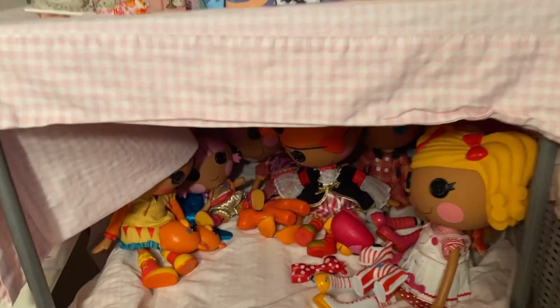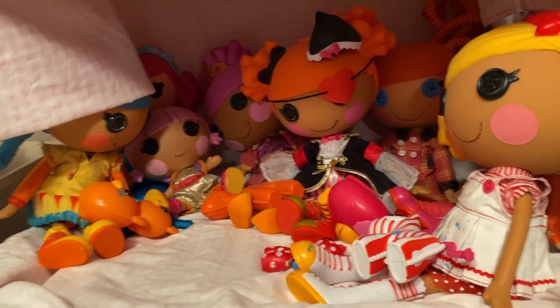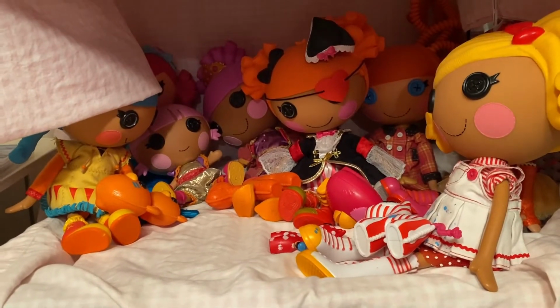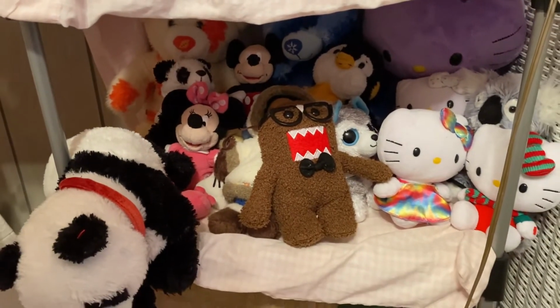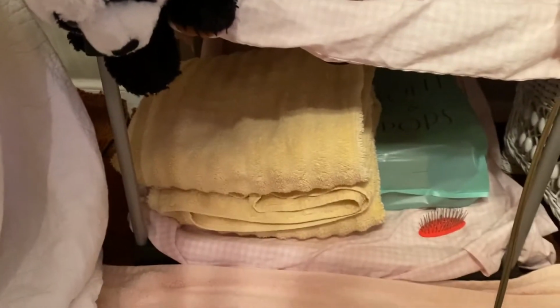And I have my Lalaloopsy collection. These are all my Lalaloopsies. I wish I had a better place to display them. I want to put some shelves in here so you can see them all. For now, that's what I got. And then here is just all my stuffed animals. And then down there is towels and a skeleton of a brush.